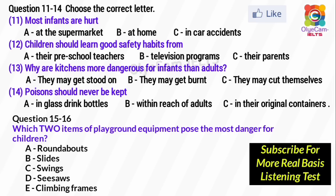Listen carefully and answer questions 11 to 16. I'm sure you are all aware that babies, infants, and children are exposed to an enormous number of potentially serious accidents all the time. Accidents where vehicles are involved are always awful, but particularly so when children are injured. Now, of course, most should never happen, but unfortunately, the casualty lists increase every year.